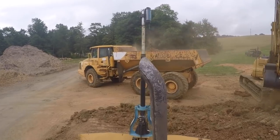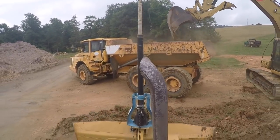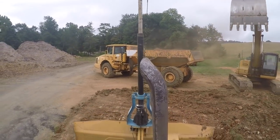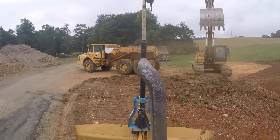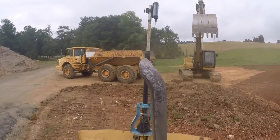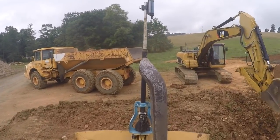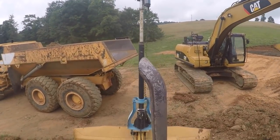You got to have an operator. You got to train an operator just how to use it. The rest of the truck's simple, but getting the six-wheel drive, all that to work can be a pain in the butt if you don't know what you're doing and never done it before. The rest of the truck, you just put it in drive. I mean, it's automatic. You put it in drive or reverse, and that's all there is to it.